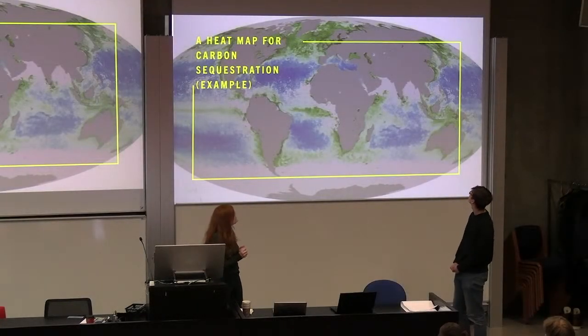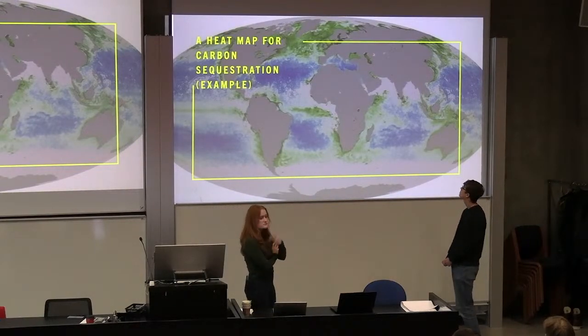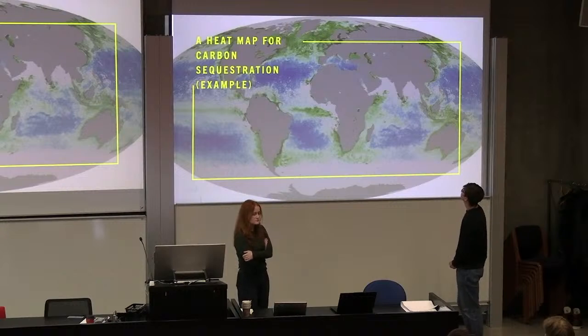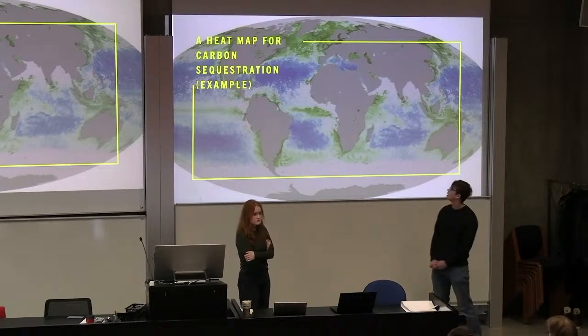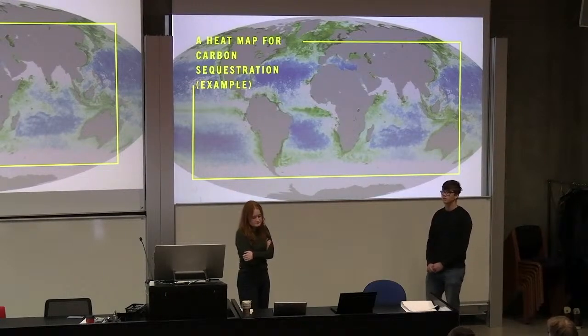This is sort of what we had in mind. We haven't been able to produce that heat map yet, so this is an example. But we think it would really aid scientists around the world if they could see the most efficient spots and where they could improve this efficiency.